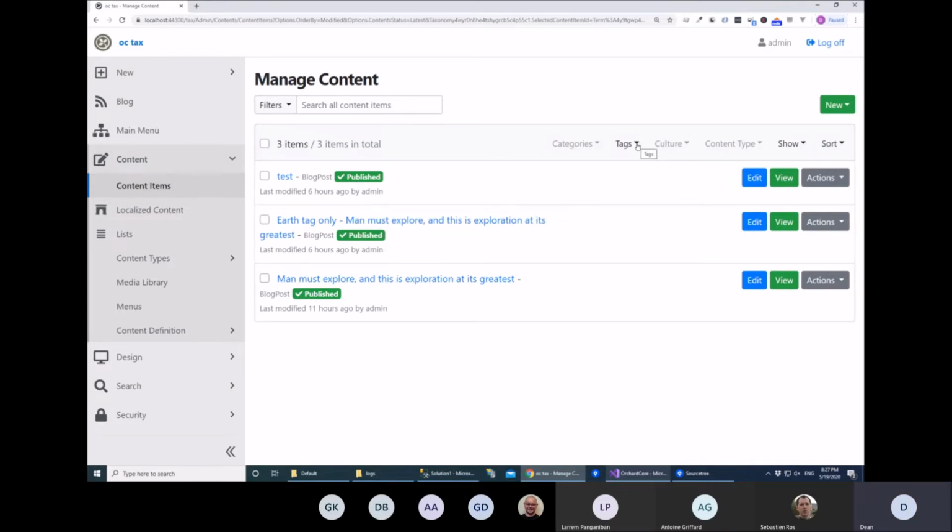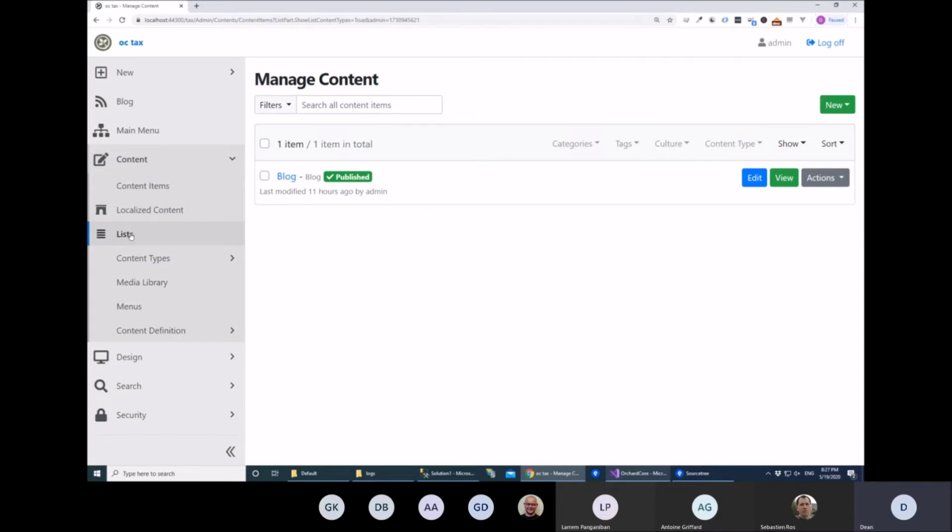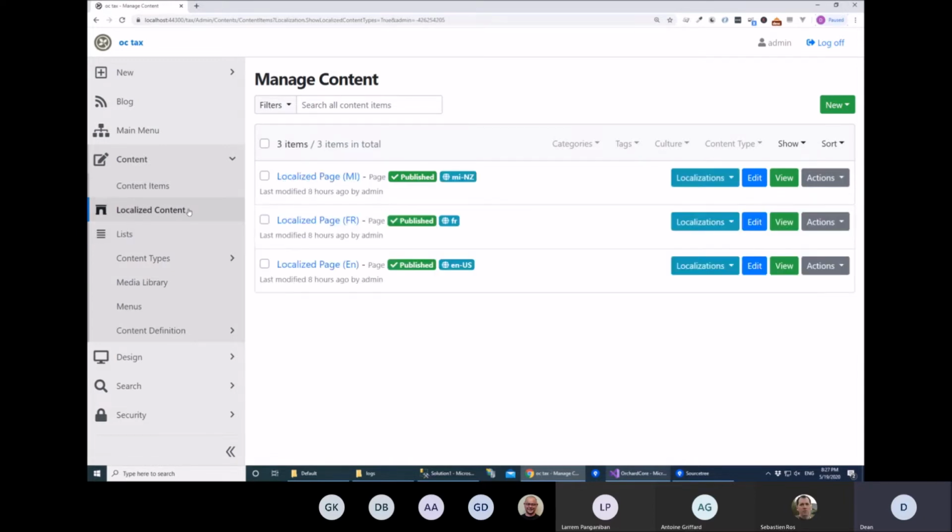So you can just, yeah, essentially increase your filtering. And there was a couple of other features. I actually came across some unused code that could potentially be used for filtering, which was there for lists. There was a bit of code in the system which allows you to just list all of the list types. And I've also been able to use that just to list all the localized content as well.